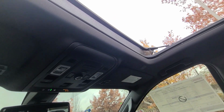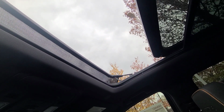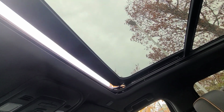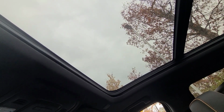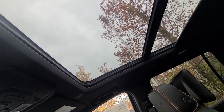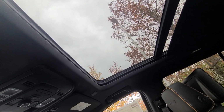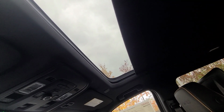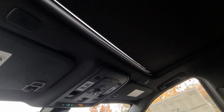But it's like 35 degrees outside, so we're gonna shut that. And then it does tilt, just to let a nice crack of air in, and then pressing the shade button the opposite way will close the shade. And that is the panoramic sunroof.